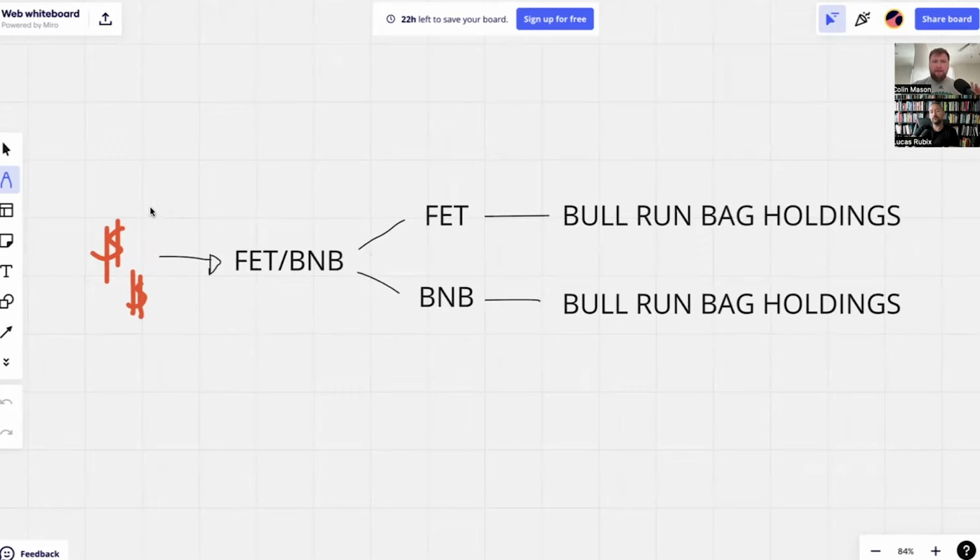I have some fiat, I convert it into Fetch and I convert it into BNB and I open up a position. I deposit these into a liquidity pool in which I'm earning more Fetch and more BNB. One strategy you can employ, which was 90% of what I have been doing over the last 6-7 months, is taking those two returns, those two assets, not compounding them back in, but keeping them separate, holding them inside of a bull run bag or a cold storage wallet. As users swap Fetch and BNB back and forth inside of the DEX, inside of the liquidity pool, I'm earning Fetch, I'm earning BNB. I then take those rewards, push them into my cold storage wallet, and hold them separately because I expect price appreciation over the next couple of months or a couple of years.